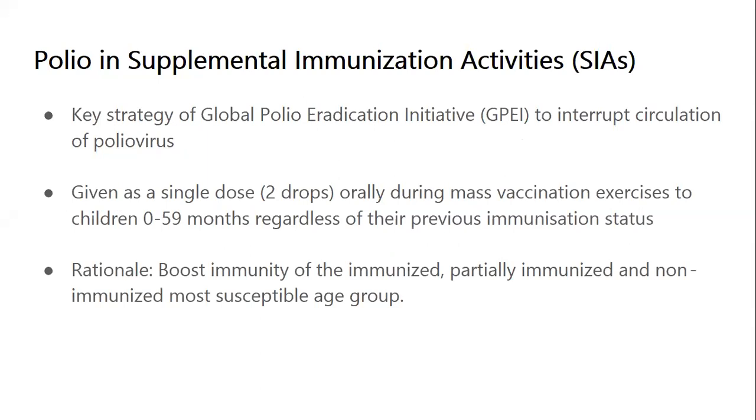So then there's also the polio supplementary immunization activity, SIA. Occasionally we'll see the Ministry of Health having polio eradication campaigns. This is a key strategy of the Global Polio Eradication Initiative to interrupt circulation of poliovirus. It's given as a single dose of 2 drops orally during mass vaccination exercises to children less than 5 years, 0 to 59 months, regardless of their previous immunization status.